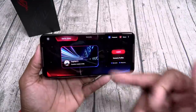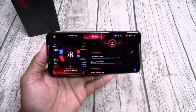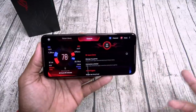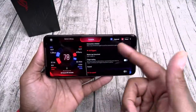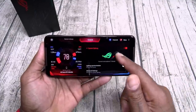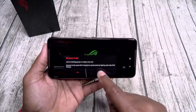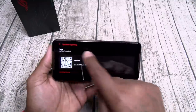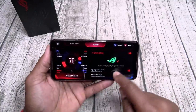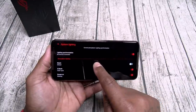Activate X mode. So you got your game library. You got all your console settings. So you got your GPU, CPU. You got your memory, storage. You got Game Genie, you can set up your air triggers. You got your fan speed and your system lighting. All right, so if you hit advanced, take it over to system lighting. I'll do that later. Matter of fact, I'll create my group later. Let's go to system lighting one more time. All right, so let's go to atmospheric lighting.